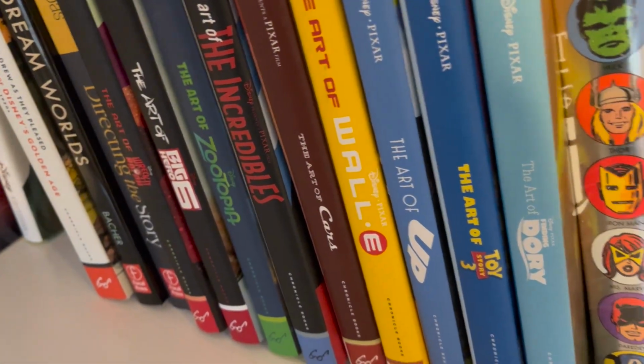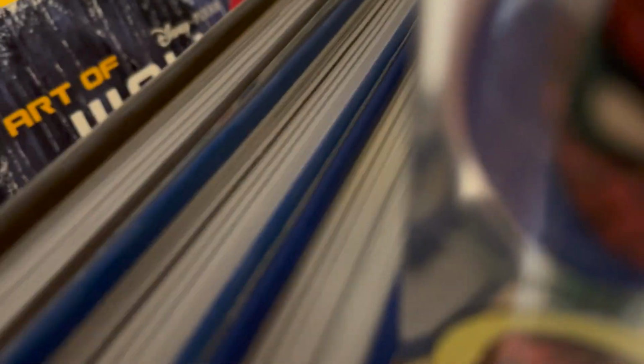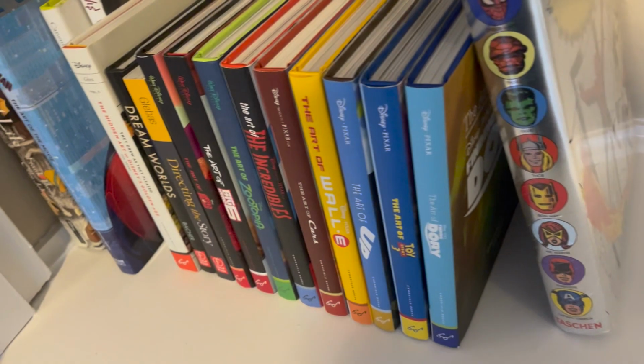So I'm just gonna keep the hardcovers, the art of books and all that good stuff. Tall books too, because the shelves above are not conducive to some of these taller books, like the Mark Davis one and this Toscan Marvel one that I just put in here. That's how it's pronounced, right? Is it Toscan or is it Toscan? I think it's Toscan. Oh well, potato, I guess.